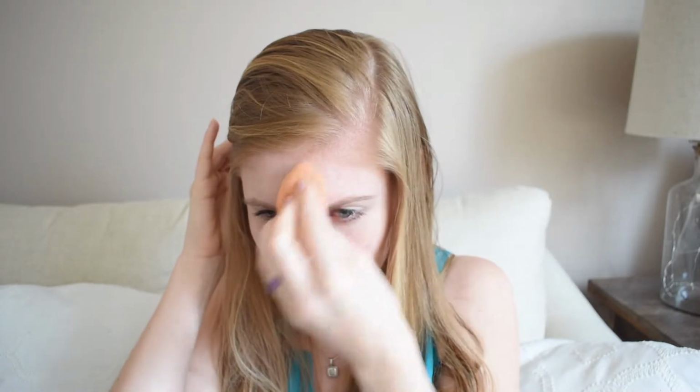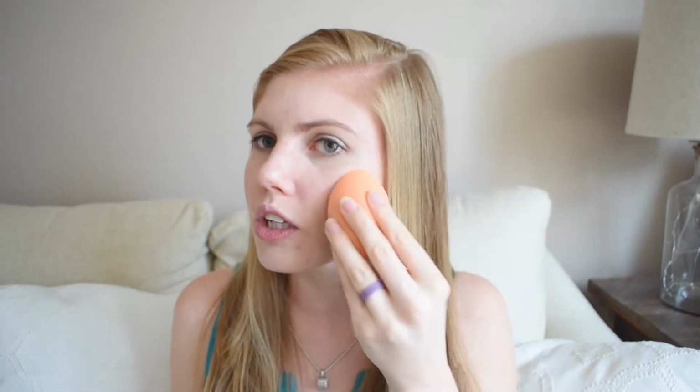So I would highly recommend the Real Techniques sponge if you haven't used it already. It's just really, really nice. And unlike the Beauty Blender, this has a flat edge, which is really good for the cheeks. So you have more versatility there. Again, I'm going to bring this onto the eye space just for a little bit more concealing action going on. And that's it. So concealer is done.